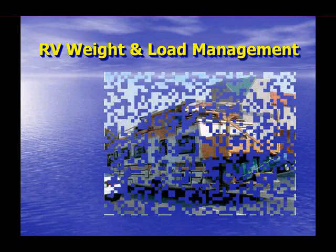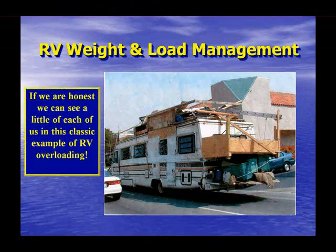When I travel, I keep a camera ready to snap photos which illustrate the points I try to make in my lectures. I recently captured this blatant example of what not to do, but it also provides an opportunity to indicate that if we look closely, we can probably see just a little bit of ourselves in this photo.